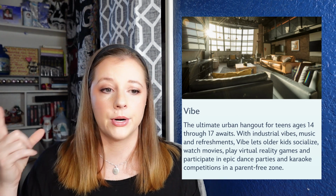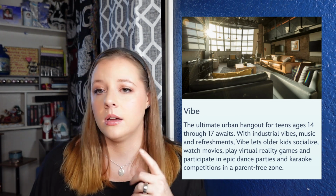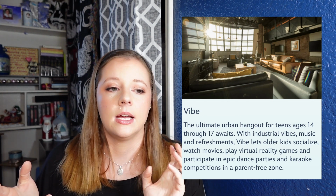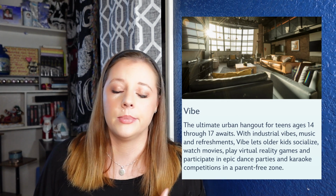I think it's more on the upper decks, where they can do a lot of different activities, socialize with others of their same age, and listen to music and play video games as well. Yeah, the Disney Vibe is actually in one of the iconic red funnels, which is really cool.